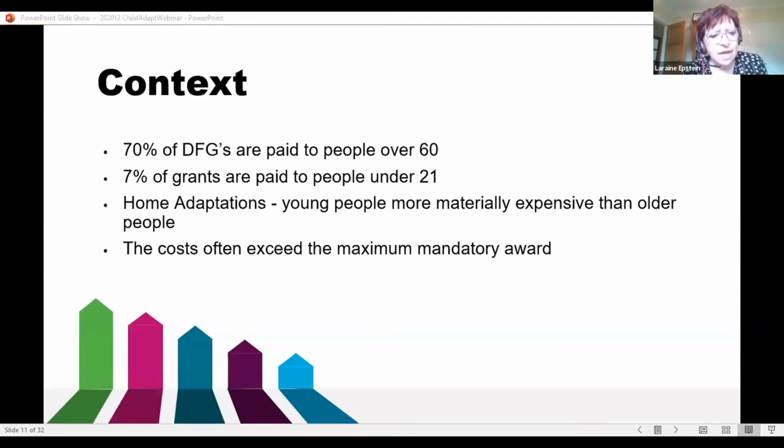Okay, so just to give a little bit of context for the webinar: research says, and Foundations have also been involved in the research to do with DFGs and the review, that 70% of DFGs are paid to people over 60. 7% of the grants are actually paid to people under 21, which is a very small number, in fact. Home adaptations for young people are more expensive than for older people. We're going to go into the whys in a minute. But what actually happens with children's DFGs is that the costs often exceed the maximum mandatory award.